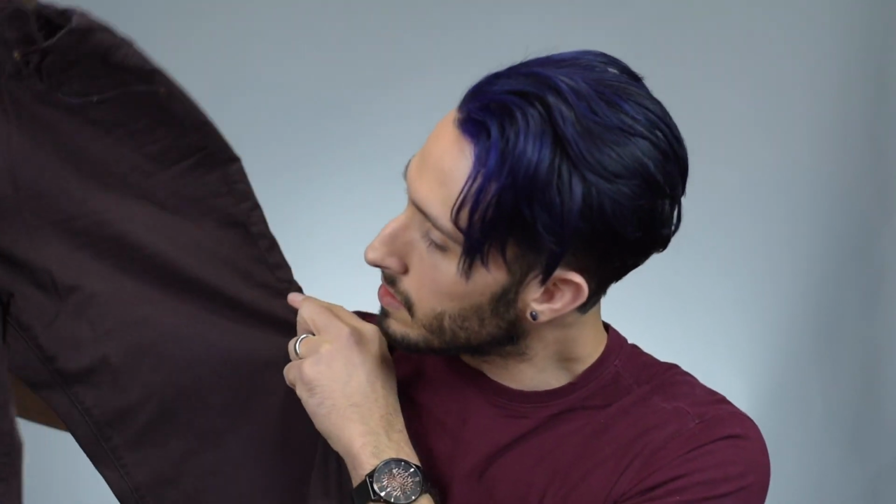Okay, so it is a stretch twill slim pant, and they're calling this whiskey. I don't know that I would call this color whiskey. I consider whiskey to be kind of a golden brown color, but nevertheless, the buttons are kind of whiskey colored, I guess. But nevertheless, they look really nice. And obviously these two things would go together nicely. So let's try them on, see how they fit.